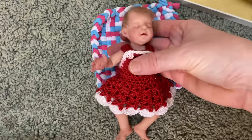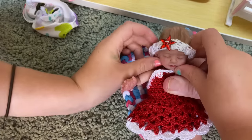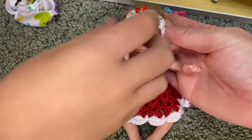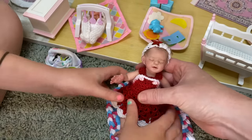All right, I'll hold her up. You put that on. It's a bit tricky, isn't it? I'm going to do it to the side. Put it on the side a little bit. Oh, so cute. Oh, look how sweet she is, Aliyah. Alright, so where should we put Ellie now that she's all dressed for Christmas?